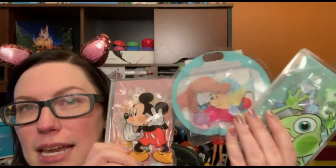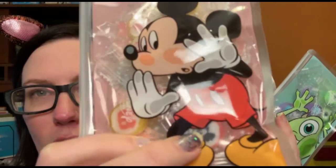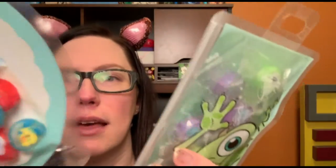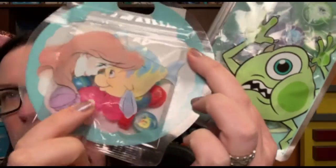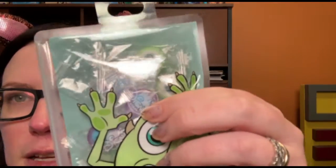What else did we get? Oh, these are good. At the Disney store, I had all these really cute candies. I didn't buy all of them. There were too many. I couldn't make up my mind, but I got a few of them. So these are Mickey and Ariel and Monsters Inc. But if you can look and see, they're like little hard candies, but they're printed. So they're really, really cute. The Ariel ones have some that are printed, like this one of Flounder, and then some that are just seashell shaped. And this one has a Mike Wazowski eye and I think a little Sully face. So that is really, really cute.